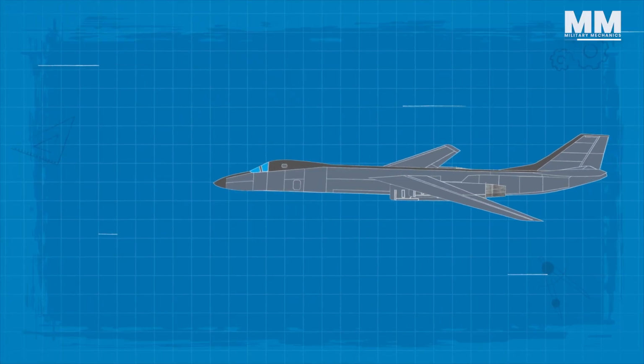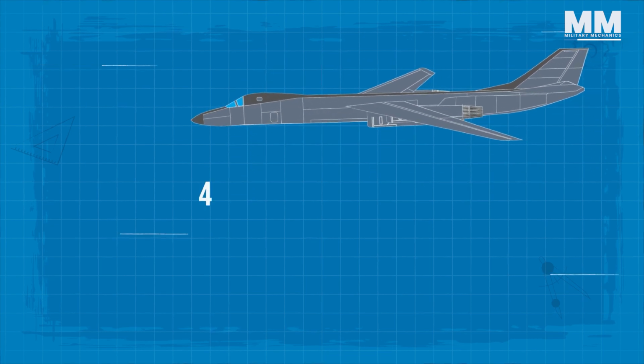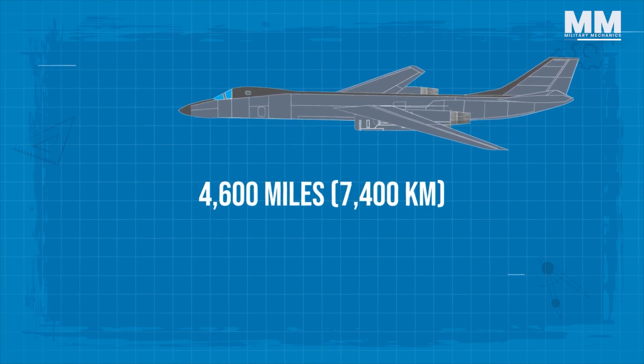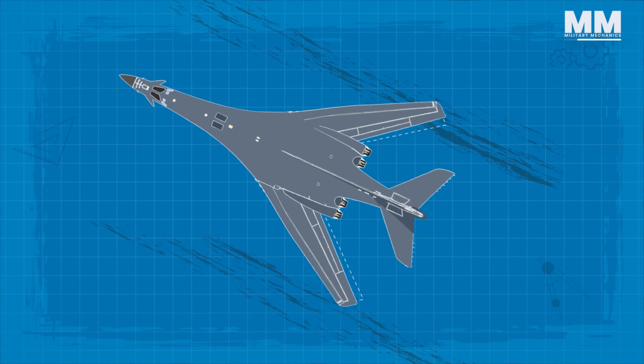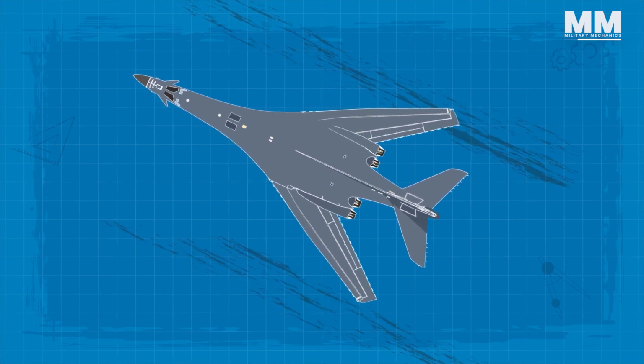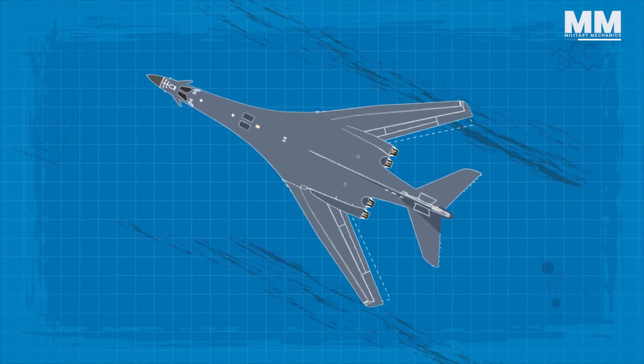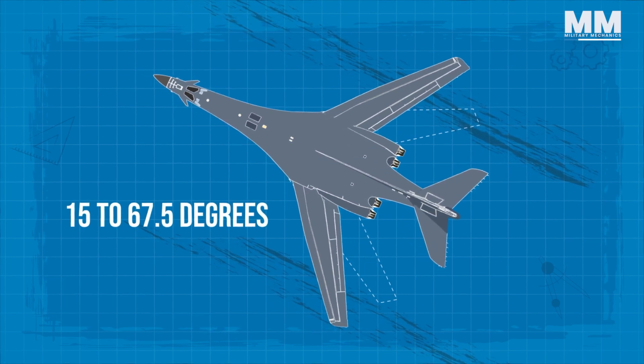With a weapon load of 37,000 pounds, the B-1B can fly 4,600 miles without refueling. The B-1B has swept wings, which means the wings point backward rather than straight across. The wings are also adjustable and can be shifted from 15 to 67.5 degrees.